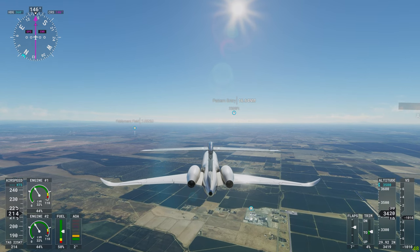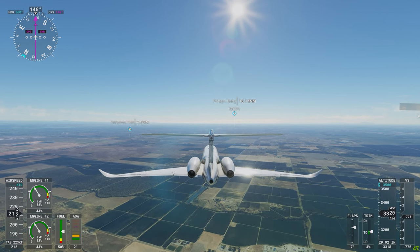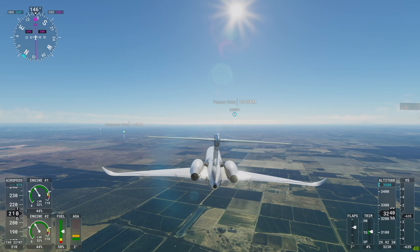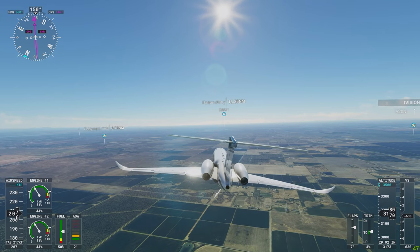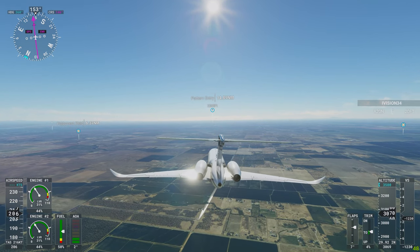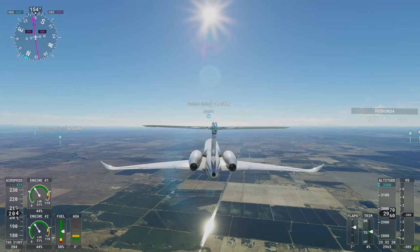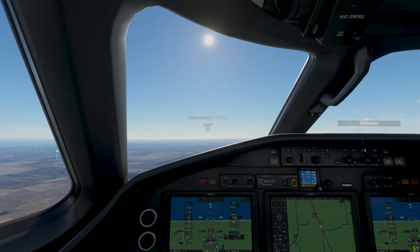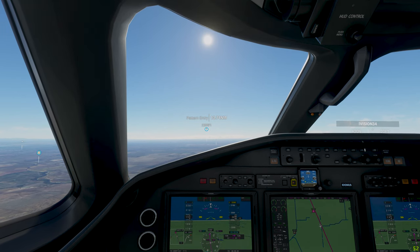Alright, at some point we should begin to see the pattern entrance. I do need to make a little bit of a course correction here, it looks like. Dropping in altitude, I don't really want to do that. Generic 84 Papa, follow the generic on final. Wind 337 at 5. Clear to land runway 20. Clear to land runway 20, generic 84 Papa.